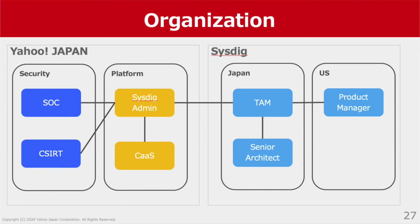Sysdig also has employees in Japan as well. They have assigned a technical account manager to the team. We also had a Japanese senior architect of sorts assigned to us. In addition, they work closely with the US product manager, and we were able to create a system that allowed them to respond quickly to our requests.